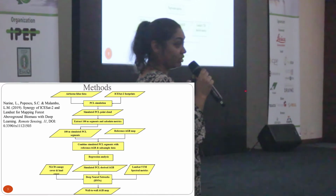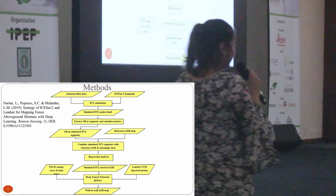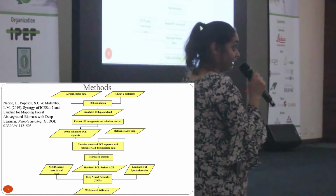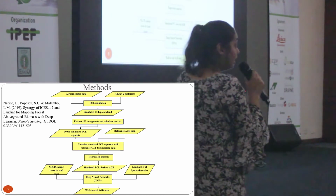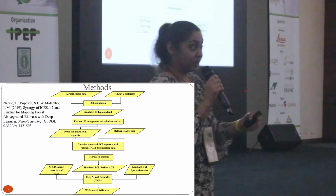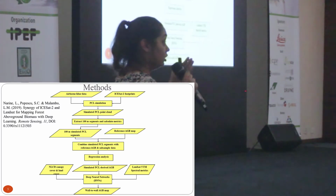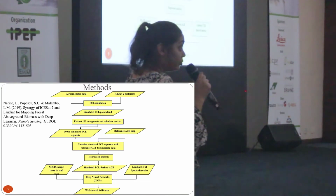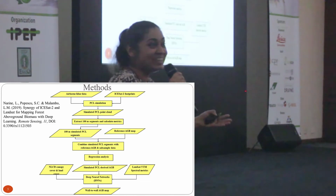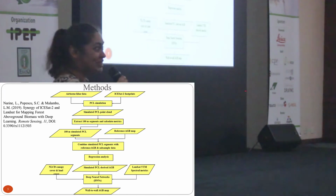The simulation started with airborne LiDAR data, and the expected photon detection rate of ATLAS, the instrument on board ICESat-2, was applied over temperate forest. So over temperate forest, we expect 0, 1, 2, up to 3 photons per footprint. As Laura Duncanson mentioned earlier, it's less, but anywhere between 0 and 3, hopefully.